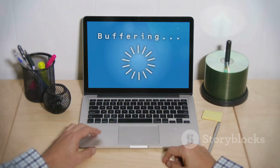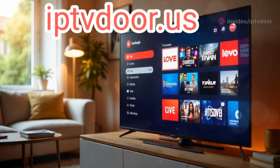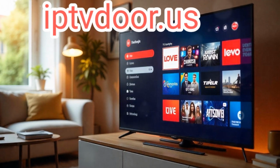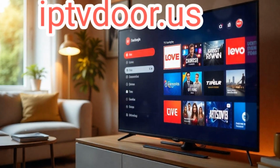If you consistently experience buffering or lag, upgrading to a higher bandwidth internet plan might be necessary to accommodate your streaming habits. Contact your internet service provider to discuss options that best suit your needs and ensure a seamless IPTV experience.